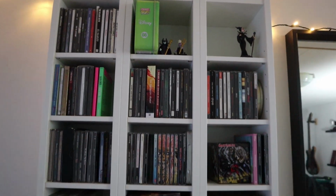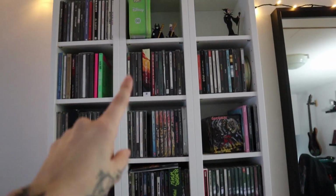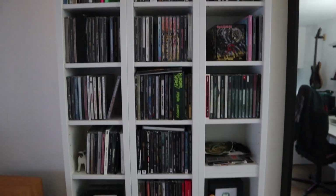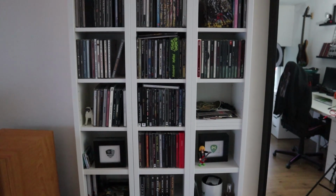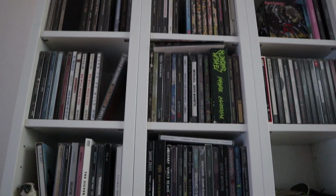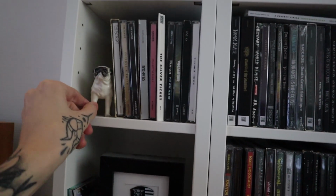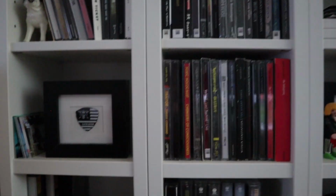And all my CDs. I don't really have an order in it, except that the male one has mostly metal. It doesn't really have a system, but I know where to find everything. Then in between that, I have some cool dolls and stuff. For example, this little pug is still standing strong.